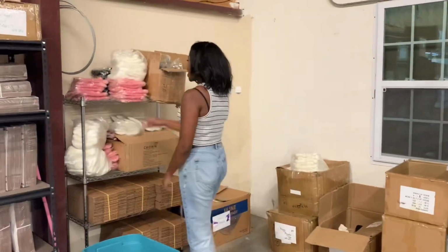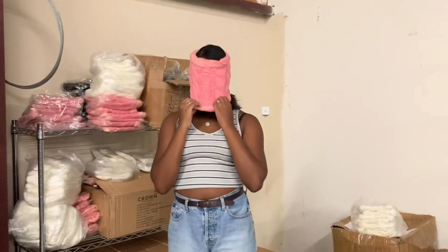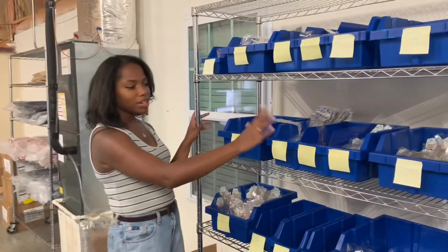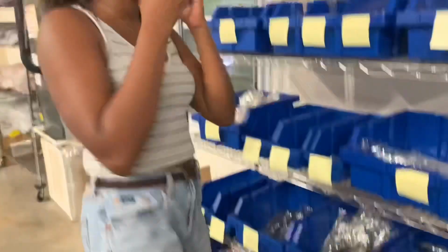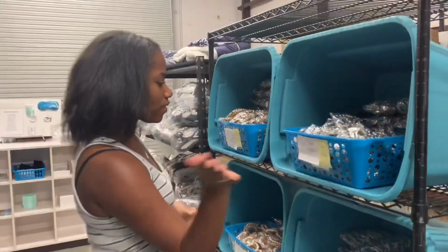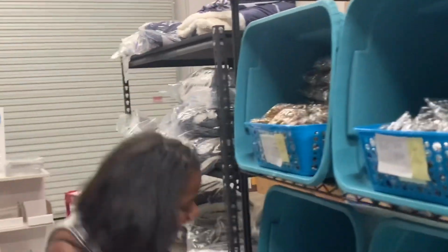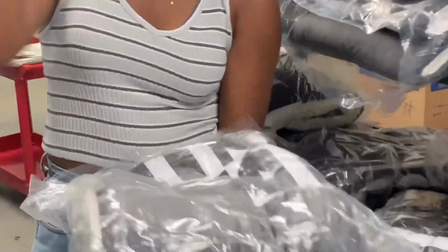Over here, we have a bunch of neck warmers. I'll demonstrate how this will look. This is our Swimmer 19. Cute. Yeah. Got black, gold, rose gold. Get it in a box.